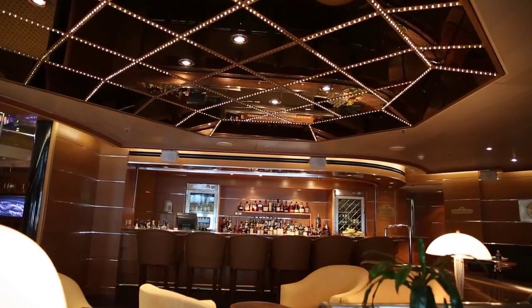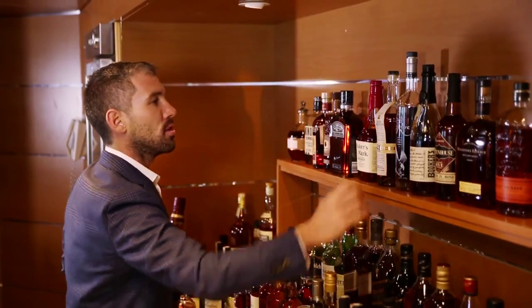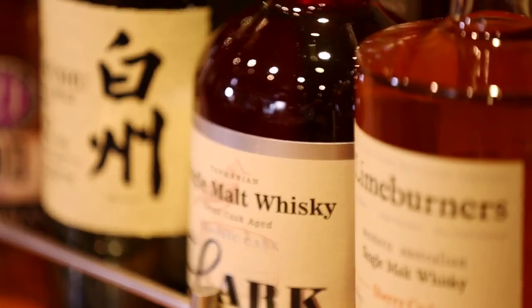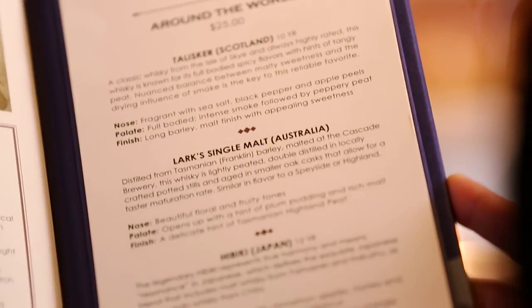This is the first dedicated whiskey bar on a Princess cruise ship. Whiskey comes from all around the world. Most people are really surprised to realise that it's not just from Scotland. They range from Japan, Ireland, Indian whiskey, New Zealand, even Tasmania. And it starts from approachable, easy drinking whiskies to more complex and more advanced whiskies.